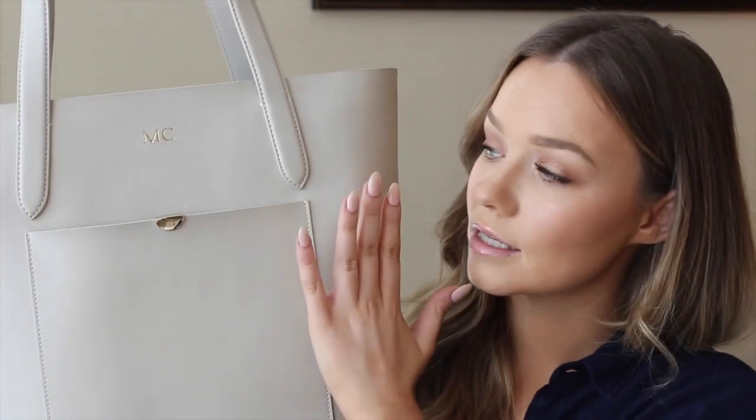So getting a very plain, simple and chic colored bag like this just makes life really easy. It's really easy to dress. I just want to collect one of everything. I feel like it's like Pokemon for me now. I just want to collect everything that the Daily Edited has.